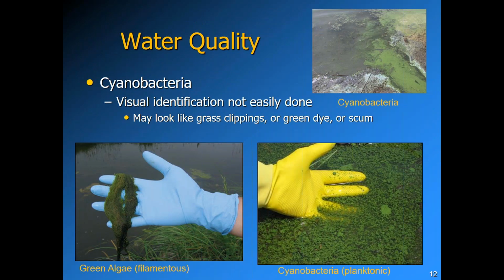So I often get asked, how do I tell? Visually is not really reliable. You can test for it, but again, that's not reliable because it can change from hour to hour, and the toxin levels can also change hour by hour. So if you have green in your dugout, the best you can hope to do is probably decide: is it algae or is it cyanobacteria?